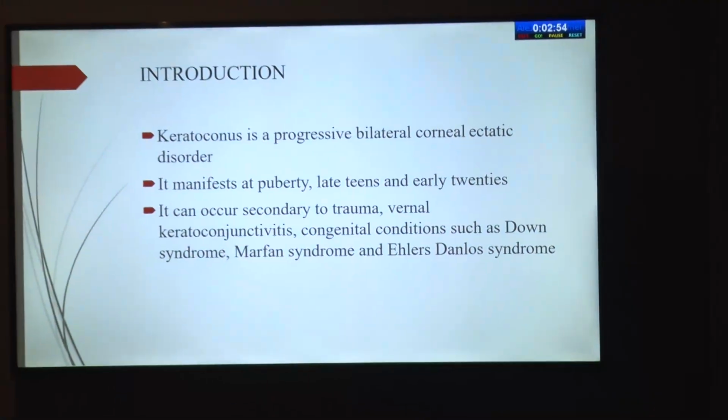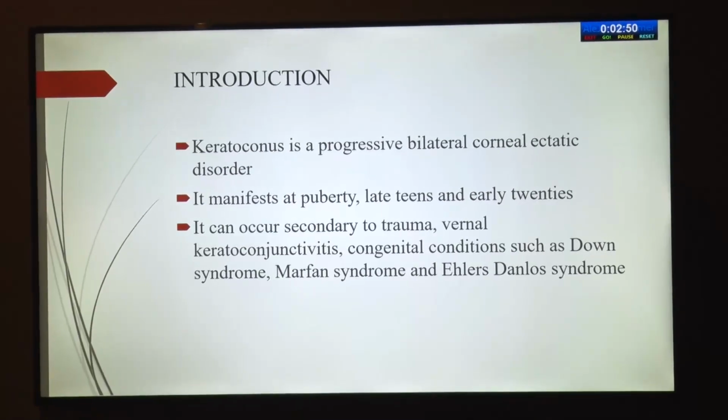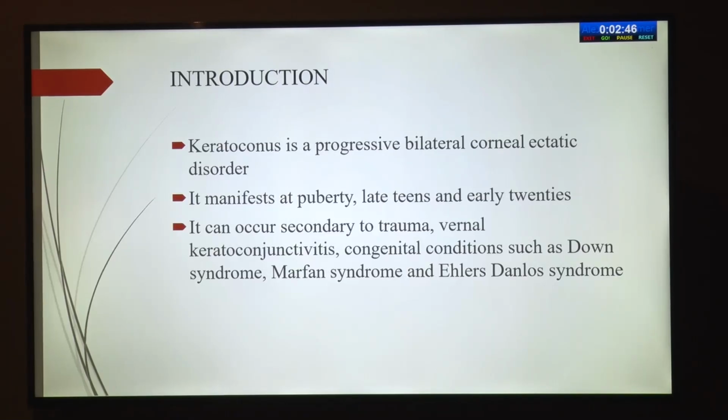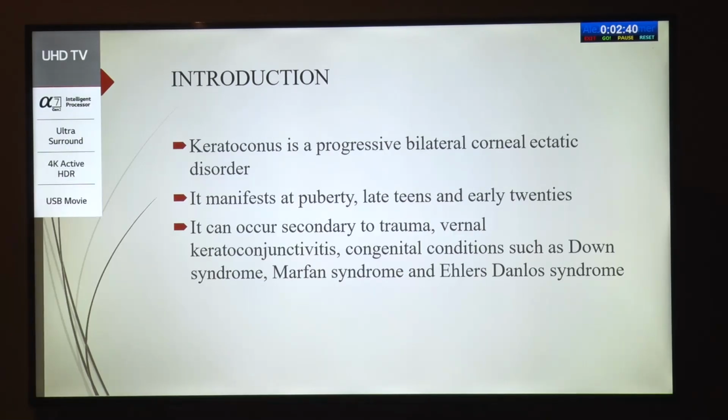My topic is surgical management of acute hydrops in keratoconus at a tertiary care center of Jharkhand. Introduction. Keratoconus is a progressive bilateral corneal ectatic disorder. It manifests at puberty, late teens, and early 20s. It can occur secondary to trauma, vernal keratoconjunctivitis, and congenital conditions such as Down syndrome, Marfan syndrome, and Ehlers-Danlos syndrome.